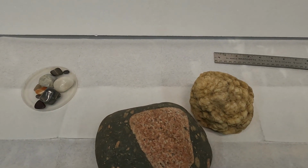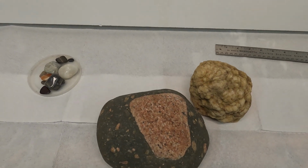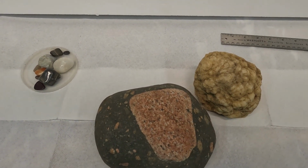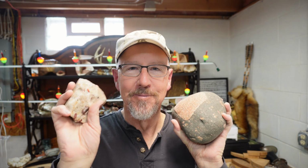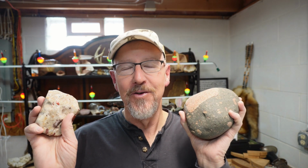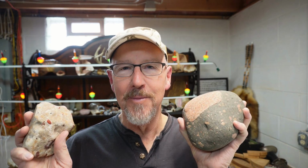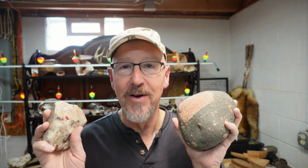So those are some nice examples of some conglomerates, and I hope this has been fun for you. It's been fun for me, just getting these things out in the dead of winter and talking about rocks. All right, this baby is going to go back out into the cold. This one's going to go back up on the shelf where it belongs. Hopefully, if you don't have any conglomerates, you will get out there and look for some and find them and enjoy them. Hopefully, as much as I do, if not even more.